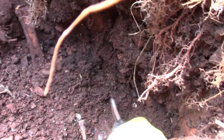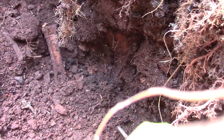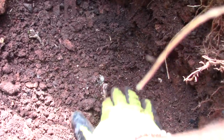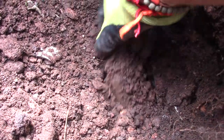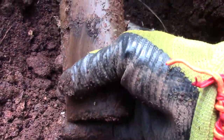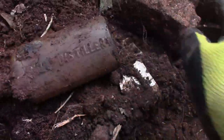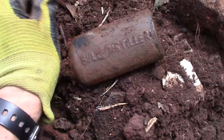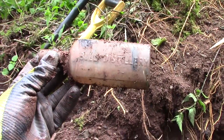So here we have a bottle in the seam. It'll be complete. Scrape it out. There we go. Oh, that's plain, unfortunately. Well, it's not. There's something on it. Oh, that'd be a pub flask. Distiller. Yeah. Nice pub flask. Bull Distillery. Beautiful. That'll do, won't it? Find of the day. Lovely.